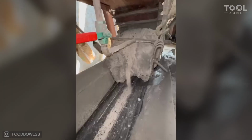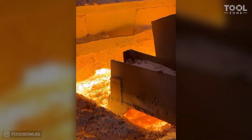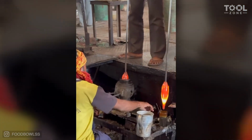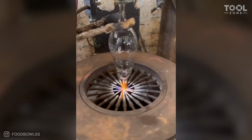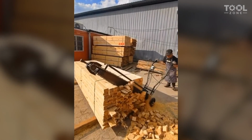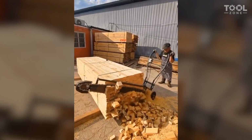This conveyor system is more than functional. It's hypnotic, like a ballet of machines performing a perfectly choreographed routine. Solid wood boards are precisely cut to equal lengths.